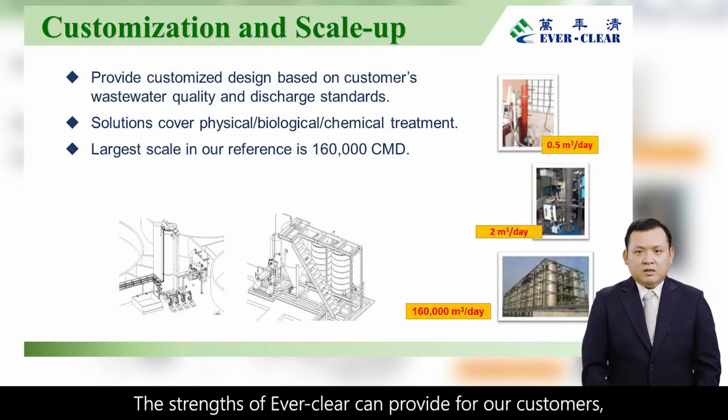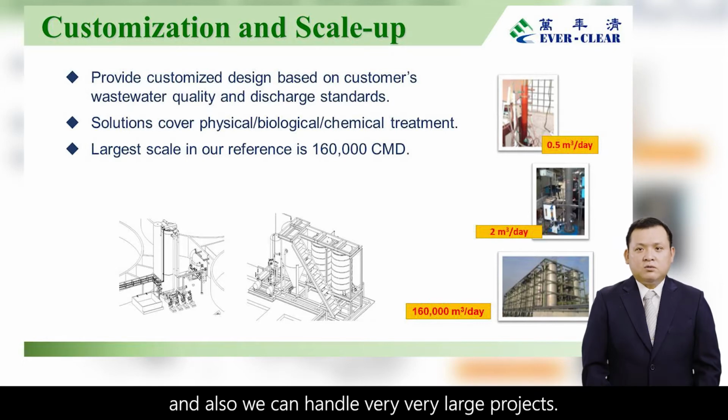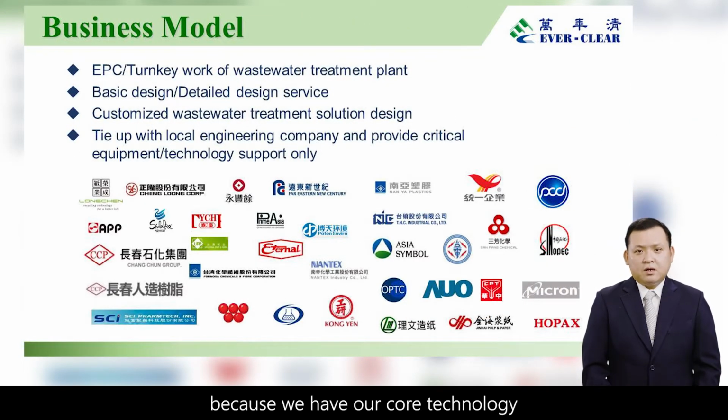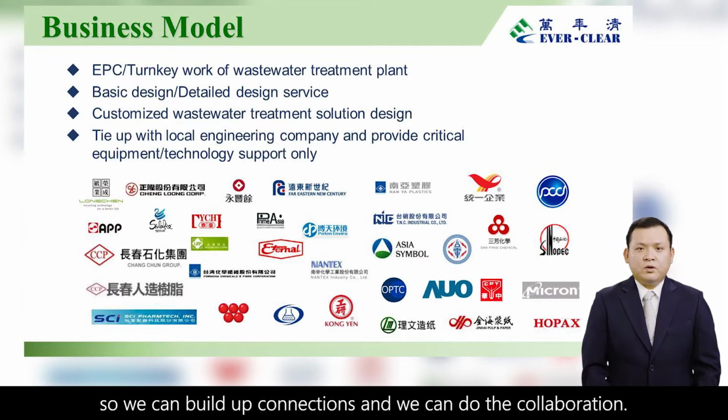The strength of Everclear is we can provide our customers customized solutions, and also we can handle very large projects. For example, our largest project right now has a capacity of 160,000 cubic meters per day. As to our business model, because we have core technologies, we can tie up with local companies abroad, provide our core technology to them, build up connections, and do collaboration.